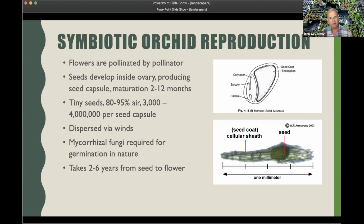for propagation. The seed structure for an orchid is very different than your typical monocot. So all orchids are monocots. Monocots are things like corn and peas, and the seed of the typical monocot has a lot of food in it that helps the seed when it first germinates. And you can see in the slide that this large mass is the endosperm, which is really the food for the plant as it emerges from the seed.